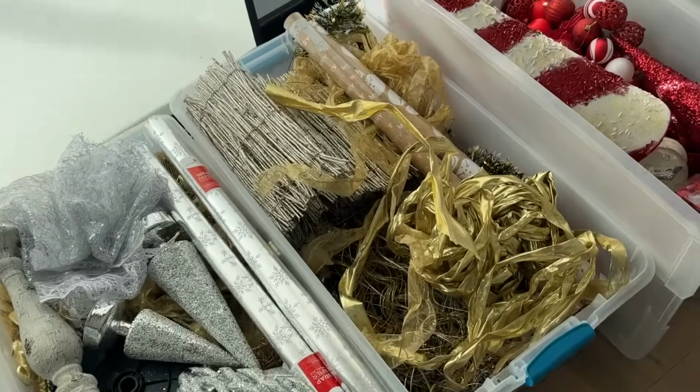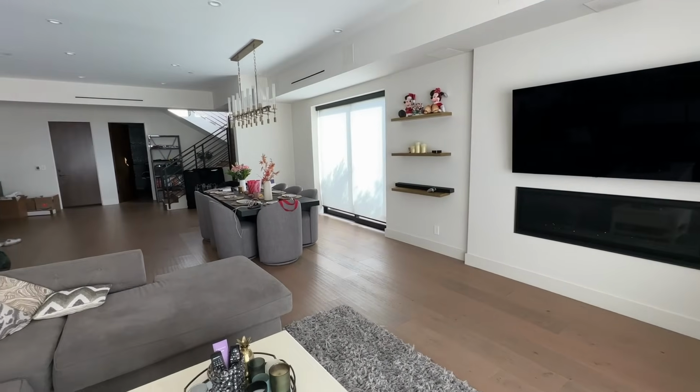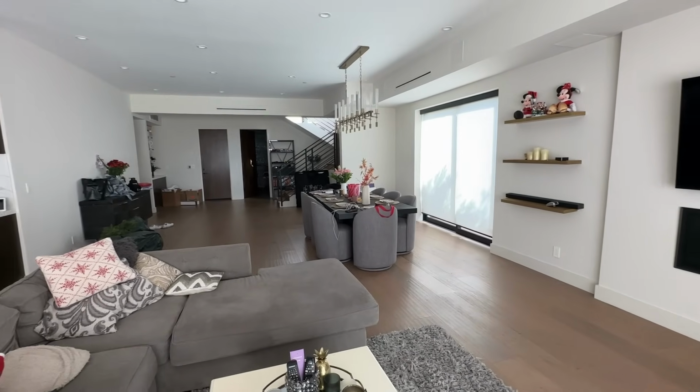I think because my living room space and kitchen are a little bit larger than my apartment from before, I kind of wanna go with the gold and white theme, keep it pretty neutral. I wanna put garland on the stairs back there. I don't have a mantle, so I really can't do that, but I have a table over here that I kind of wanna decorate.